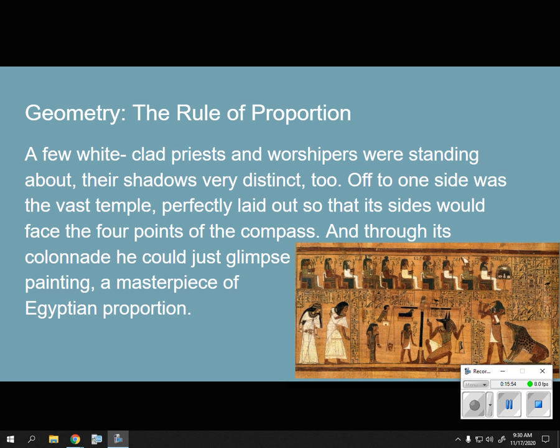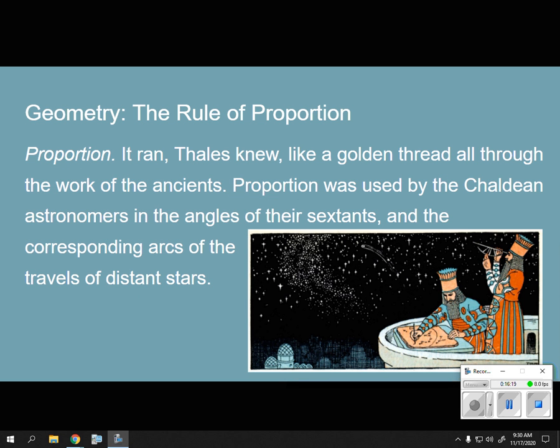A few white-clad priests and worshippers were standing about, their shadows very distinct too. Off to one side, the vast temple, perfectly laid out so that its sides would face all 4 points of the compass. And through its colonnade, he could see a glimpse of a painting, a masterpiece of Egyptian proportion. Proportion. It ran, Thales knew, like a golden thread all through the work of the ancients.